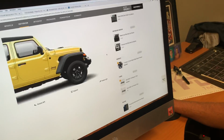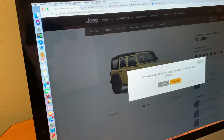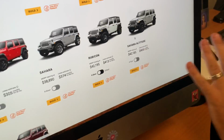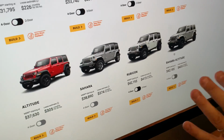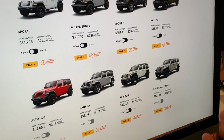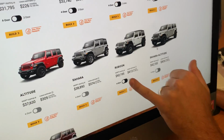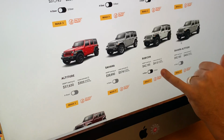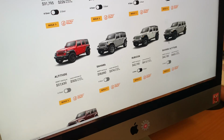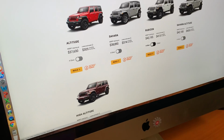To round out this look at the configurator, I wanted to show you this new High Altitude edition because it's kind of intriguing. By the way, there is no Mojave Wrangler. I was thinking maybe a Mojave Wrangler would be available for 2021. Not yet. And of course, Rubicon is your rock crawler, with lockers front and rear and a disconnectable front sway bar. Pricing remains mostly the same. It's available as a 2-door or a 4-door. The Mojave is like a desert runner version of the Gladiator, but the Wrangler does not have that option.